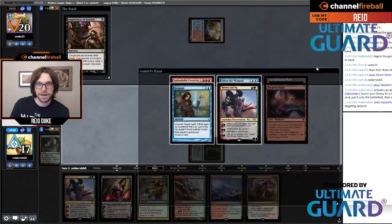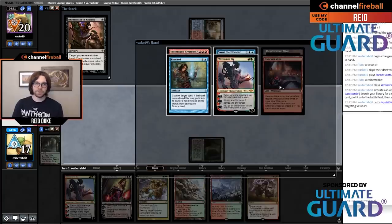All right, so this is like a polymorph deck. Their objective is to play Dwarven Mind, make a 1/1, then Indomitable Creativity.